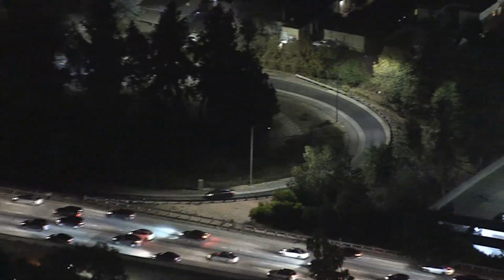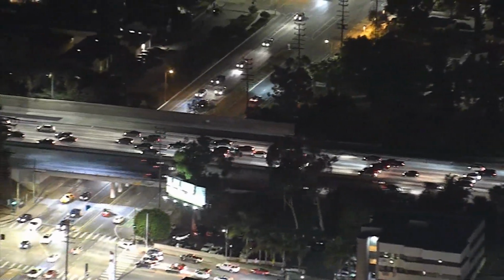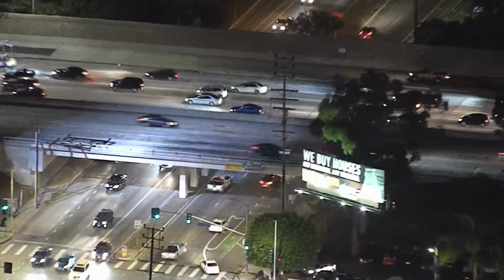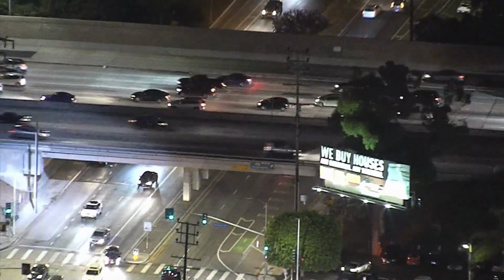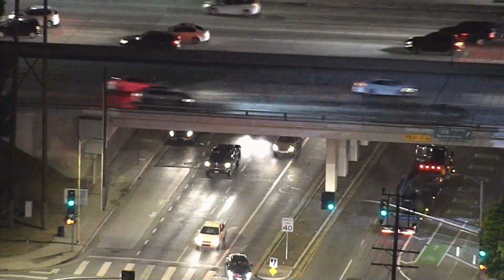Let's see. I see a truck getting onto the freeway here. I'm going to take a quick look. Maybe that's him. Nope, that's not him. Yeah, so the airship saw what we saw. The suspect went under the 134 right at Lankershim. He's holding under the underpass is what I'm hearing. So that's exactly why we lost visual of him. He's still under there. I do see a car holding off to the right side there. It's just starting to come into frame.